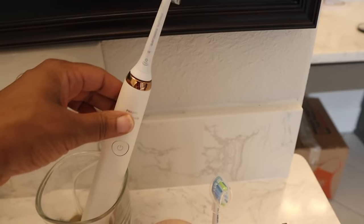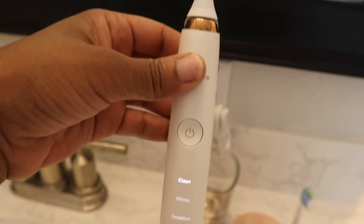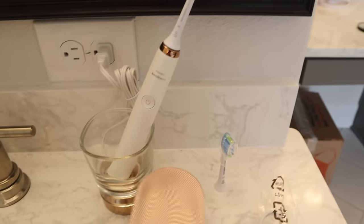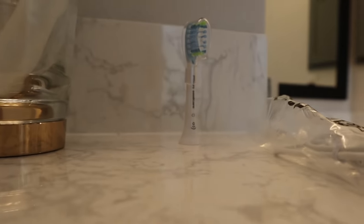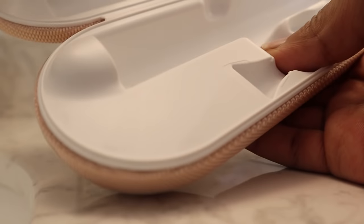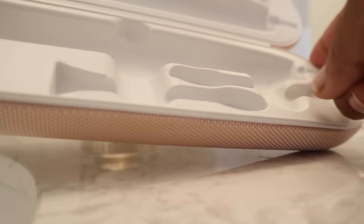How cute is that? And then over here, this is mine. I have the rose gold. Again, you just pick it up and it lights up, ready to show you that it's ready to use. And you just put it right there and it's charging. And this is the case. So you charge it here. Let me see. Let me open this. Oh, so you just open it like that. And I'm assuming once you put your toothbrush in here, it'll be charging.